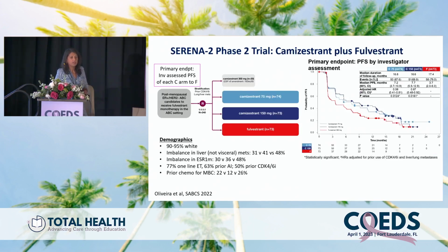I mentioned that there was data presented with camizestrant. This was a phase 2 study presented at San Antonio, again looking at a few different doses of camizestrant versus fulvestrant in patients whose demographics are summarized for you here. There was a bit of an imbalance with more liver metastases in the fulvestrant group and more ESR1 mutated patients in the fulvestrant group. You see their prior treatments, and what the study showed was that the primary endpoint of PFS was met in the 2 arms that included camizestrant. You see a PFS of around 7 months as compared to about 3 months with fulvestrant.